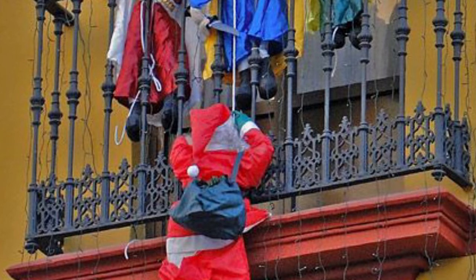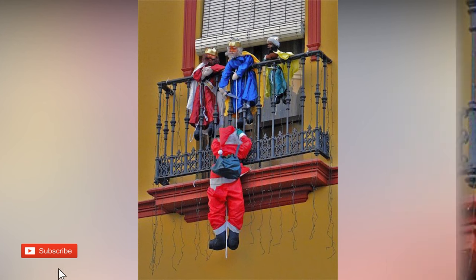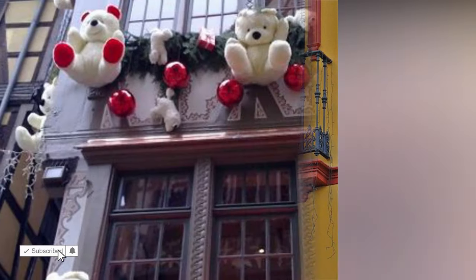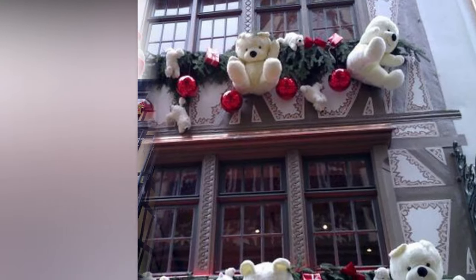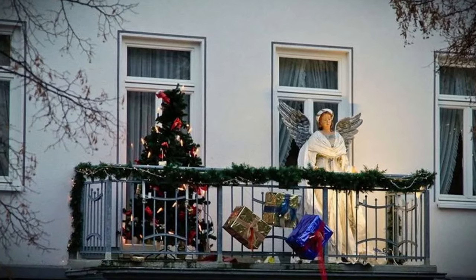If space allows, consider these ideas for balcony trees and greenery. Decorate a small potted evergreen as your balcony Christmas tree. You can even use a tabletop-sized tree if your space is limited. Decorate topiary trees with lights and ornaments for a classy and space-efficient option. Utilize hanging planters to display festive greenery like mistletoe or ivy.